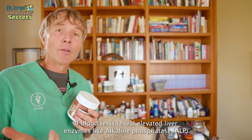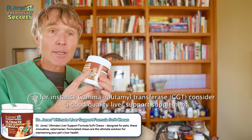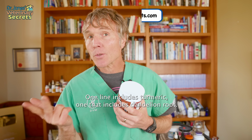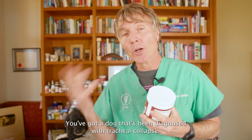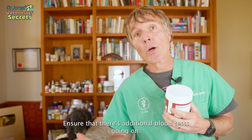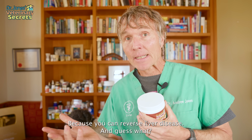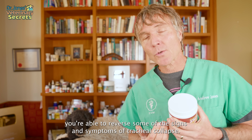If blood tests reveal elevated liver enzymes like ALP, ALT, for instance, GGT, consider a good quality liver support supplement. One that includes milk thistle, one that includes SAMe, one that includes turmeric, one that includes dandelion root. The key takeaway for this last point, you've got a dog that's been diagnosed with tracheal collapse, ensure that there are additional blood tests going on, check your dog's liver function. And if they have impaired liver function, treat them for that, because you can reverse liver disease, and guess what? You may see you're able to reverse some of the signs and symptoms of tracheal collapse.